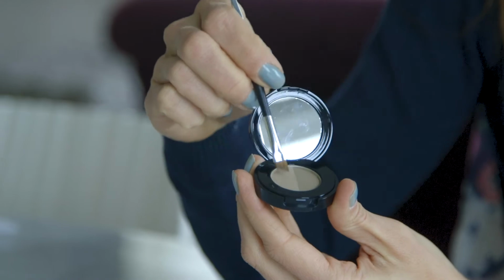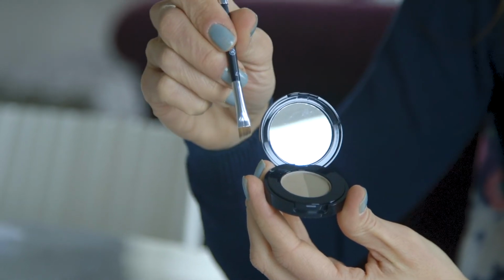If you need a little bit more fill, then you can certainly use a product like this. This is going to be a powdery duo, so this is going to give you a little bit more coverage than the pencil. And again, you're going to use the tip of the brush here to get some product onto your brush, and then you're going to fill it in. Again, you're going to want to not use too heavy of a hand. Add a little bit, walk away, add a little bit more, and then come back.